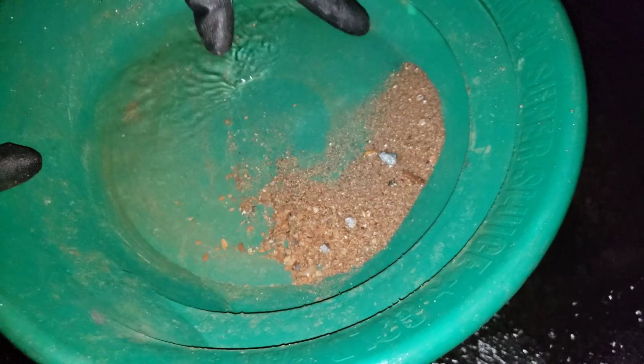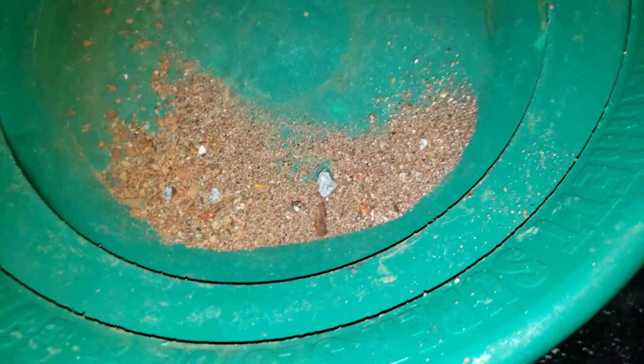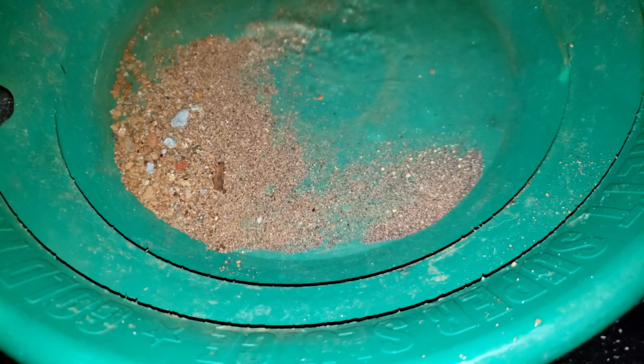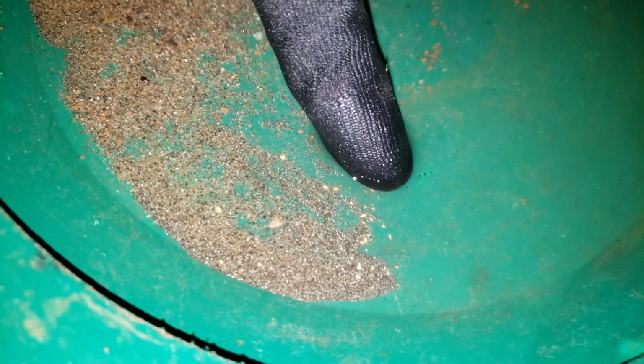Okay, see if there's anything there. We got sulfides, and you do have gold. Whoa, wow, that's really good. First pan. I mean, it's all fine gold, but there's got to be 20 colors in there. Couple tiny little flakes. Not bad.